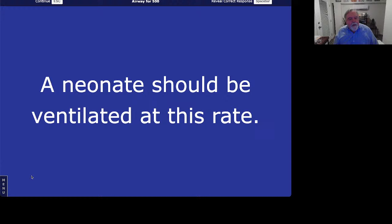A neonate should be ventilated at this rate. A neonate is defined as birth to 30 days, that first month of life. If we need to ventilate that neonate, what should we ventilate them at? What rate? A neonate should be ventilated at this rate. And this is fair game for the National Registry.